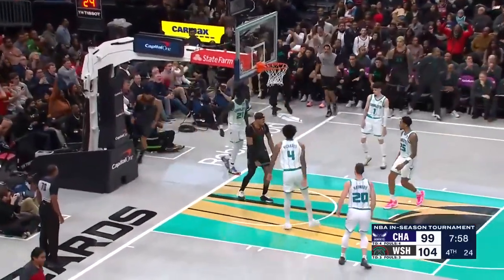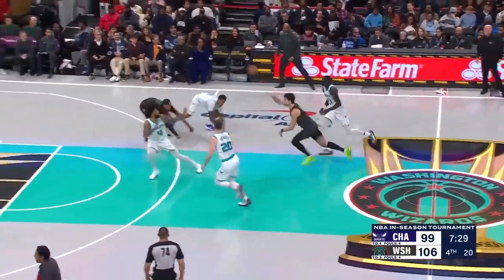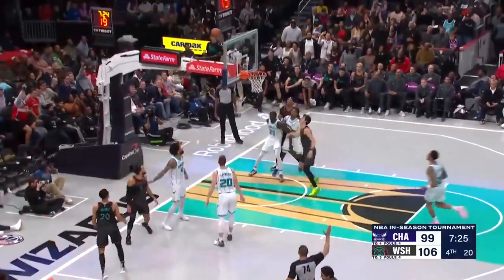Jones, no look feed to the landlord. Daniel Gafford all over Nick Richards. Misses that floater. Look at Gafford. Get on the floor. Love it. Danny throwing it up to Tyus, trying to throw a lob. Tyus, smart enough, finds Shamit.